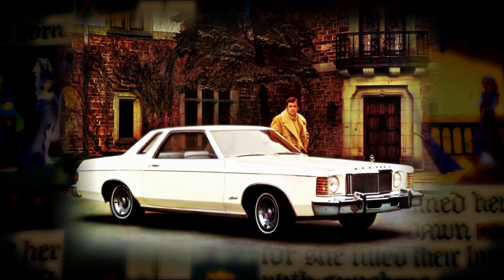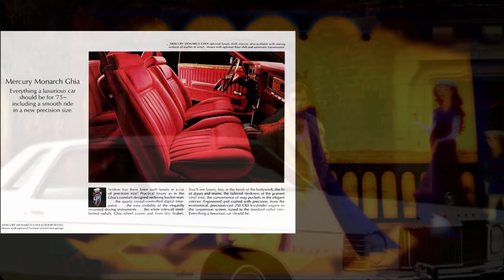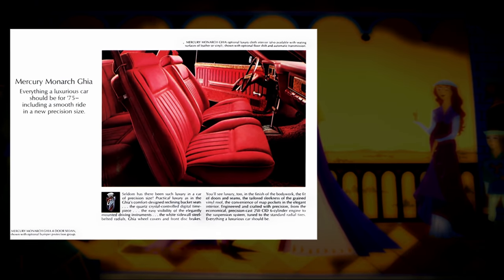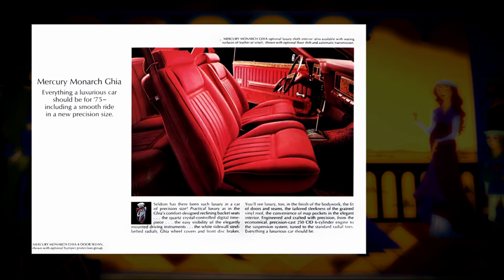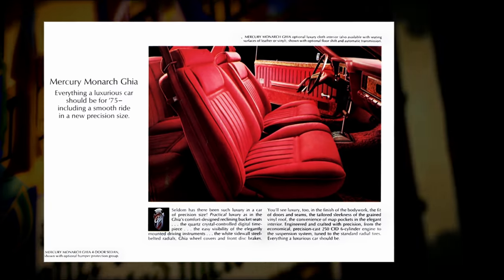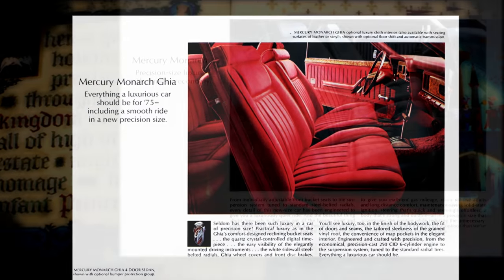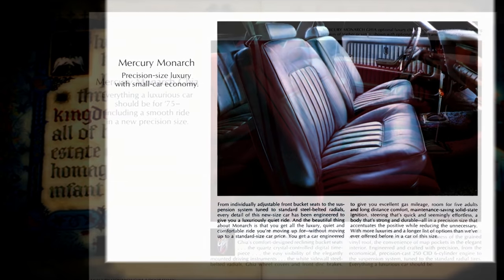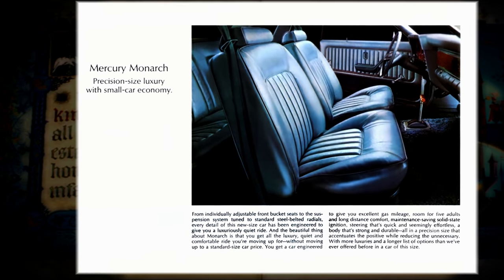As with Granada, Monarch offered the luxurious Ghia trim level. Mercury continued to emphasize its offering was precision-sized, not downsized, thank you very much. The 250 cubic inch 6 was described as precision cast. Radial tires and disc brakes did provide greater road feel and handling than other offerings of the time. Lower trim levels also focused on luxury and economy. Five-passenger accommodations with generous headroom impressed both the press and the buying public.